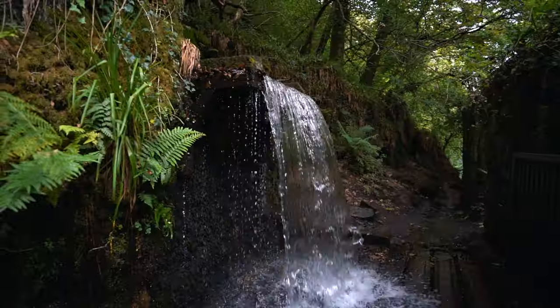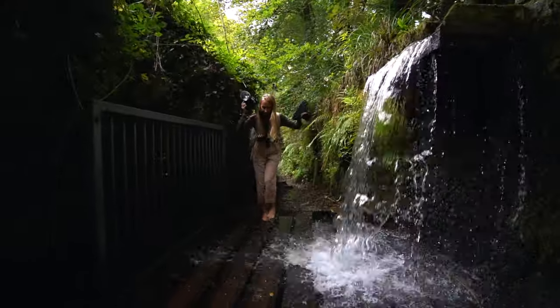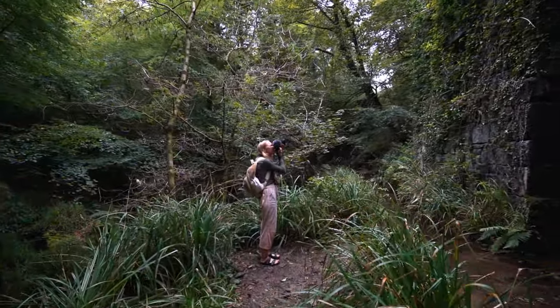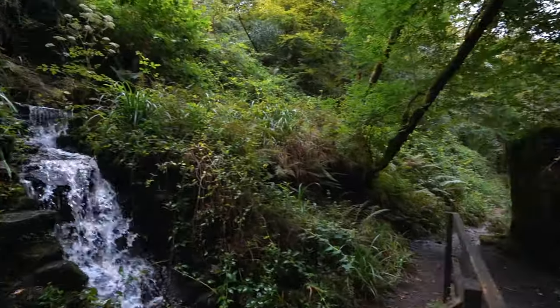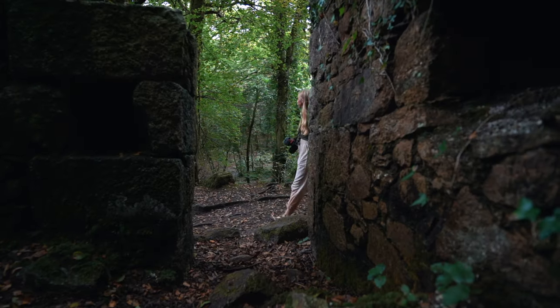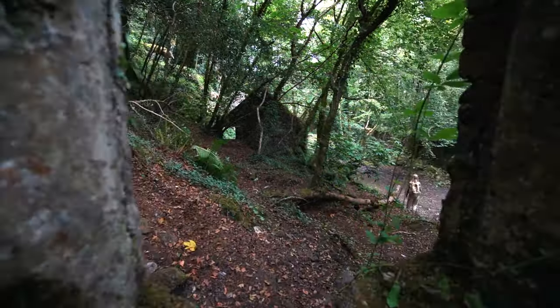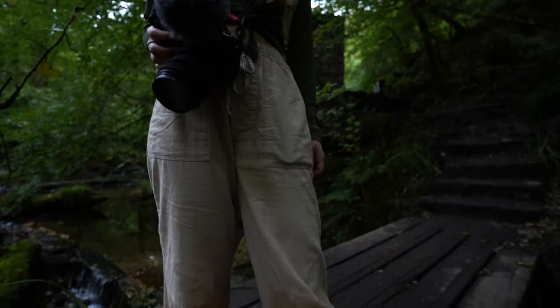It had been raining a lot before we arrived, so the small waterfalls were alive with motion. Lucky it wasn't freezing cold because we got rather wet feet.